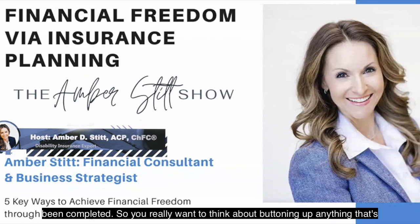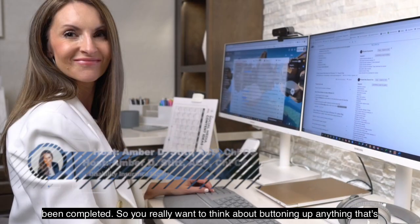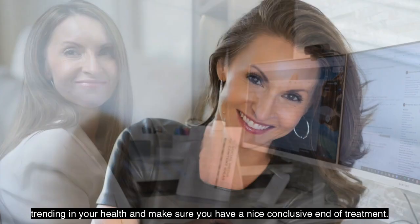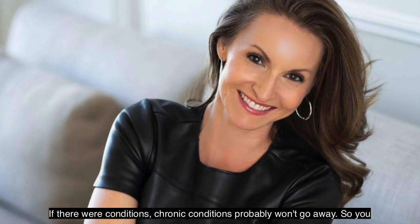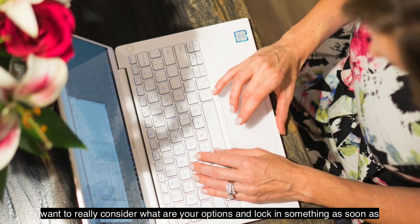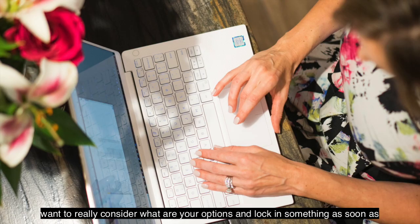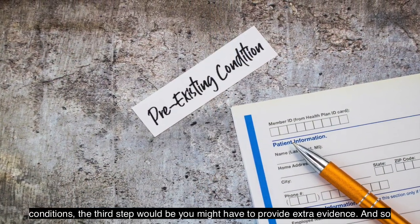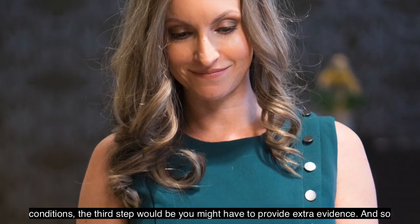Follow-ups haven't been completed. So you really want to think about buttoning up anything that's trending in your health and make sure you have a nice conclusive end of treatment. If there were chronic conditions, they probably won't go away. So you want to really consider what are your options and lock in something as soon as you can if there is an option.